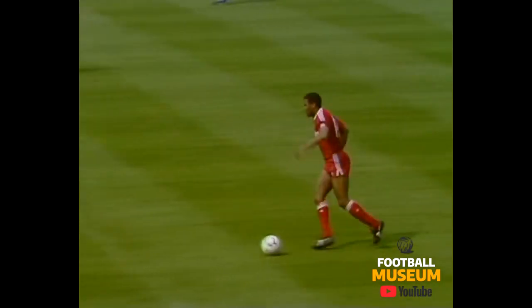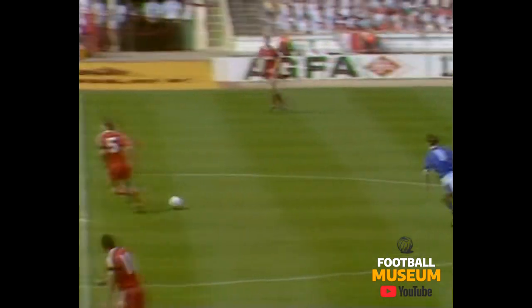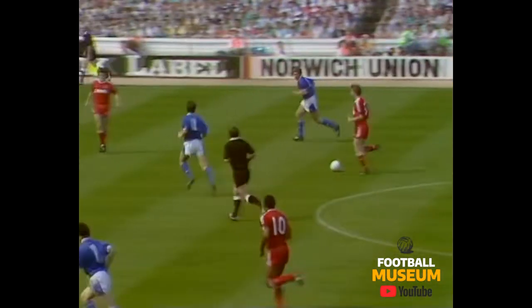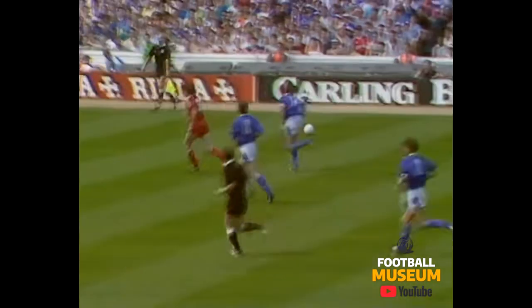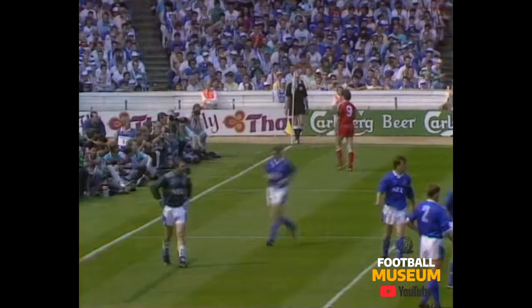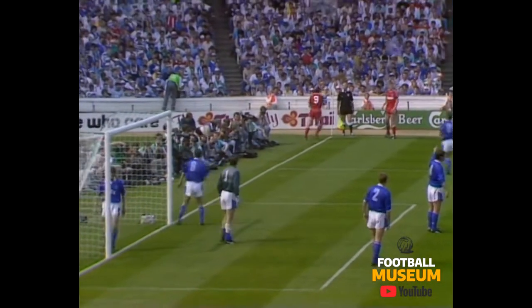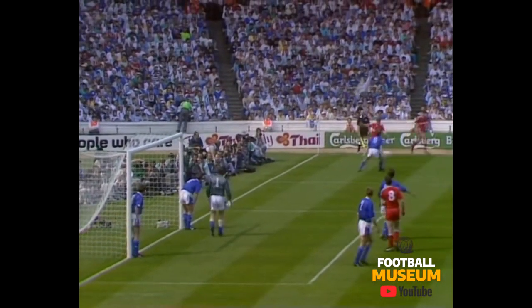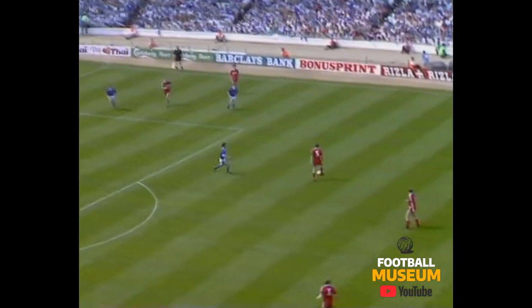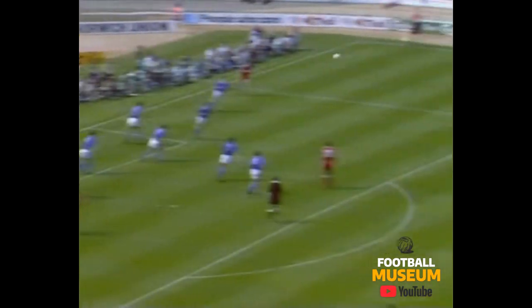They've somehow got to break up this assured Liverpool pattern. Whelan knowing exactly where Nicol would be. There goes Houghton, but it's going to be a corner to Liverpool. Played back for Whelan. Oh, and Houghton darting in again here. Away by Sharp. Nicol's there.